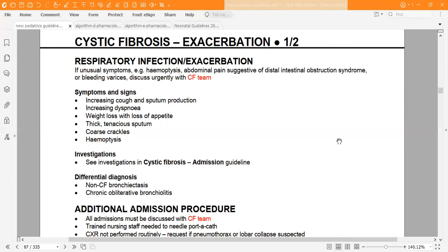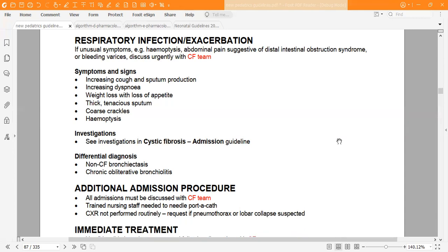So there are symptoms and signs, in the form of increasing cough and sputum production. He is coughing more, with a bit more sputum production. He has difficulty breathing. He is losing weight and has loss of appetite. He has thick or very tenacious sputum, very coarse crackles and crepitations. As we have mentioned before, he may have hemoptysis, which is coughing of blood.